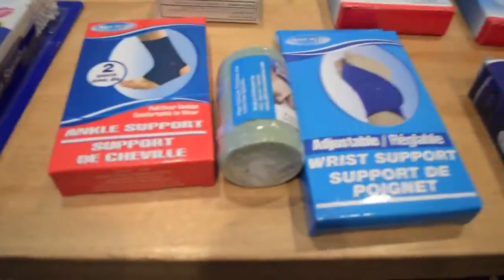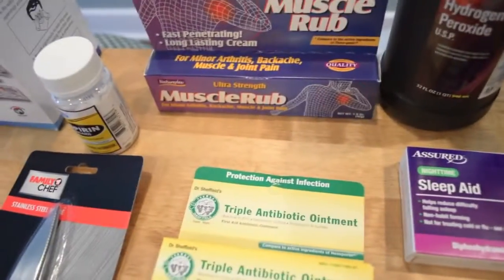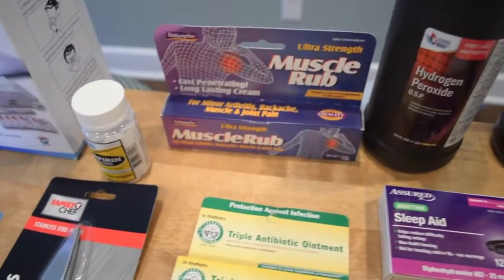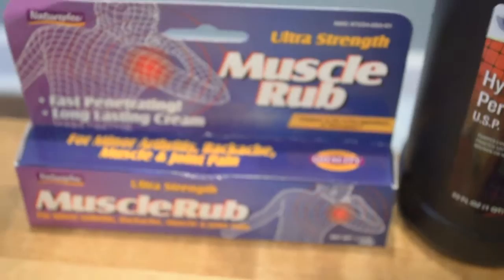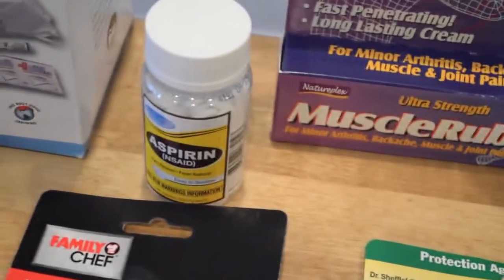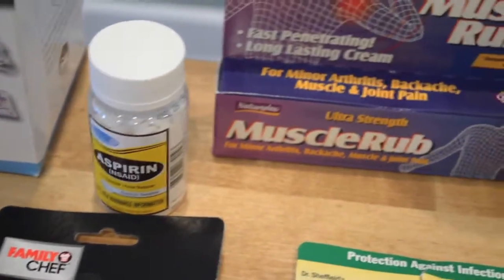Along with some of this, muscle rub. I mean, really, for small pain, joint pains, small contusions, this is really luxury, but it's a comfort. They'll make you feel good. Aspirin, great barter item. Just seeing the word aspirin, admittedly, makes you think pain relief.